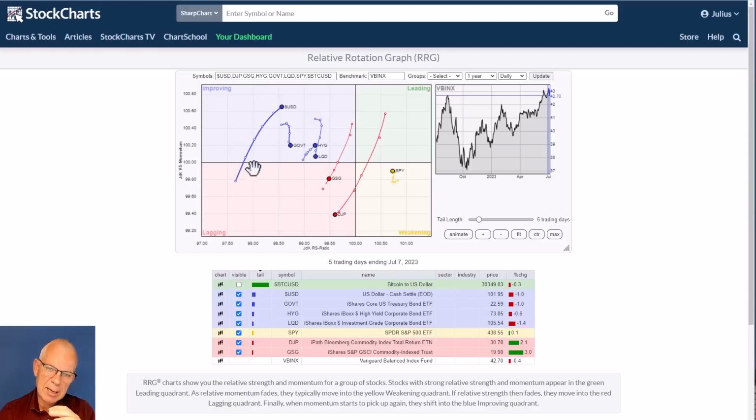And here you see the little improvement of the US dollar that we've seen over the last few days, maybe weeks, is now starting to level off. That pace is leveling off.